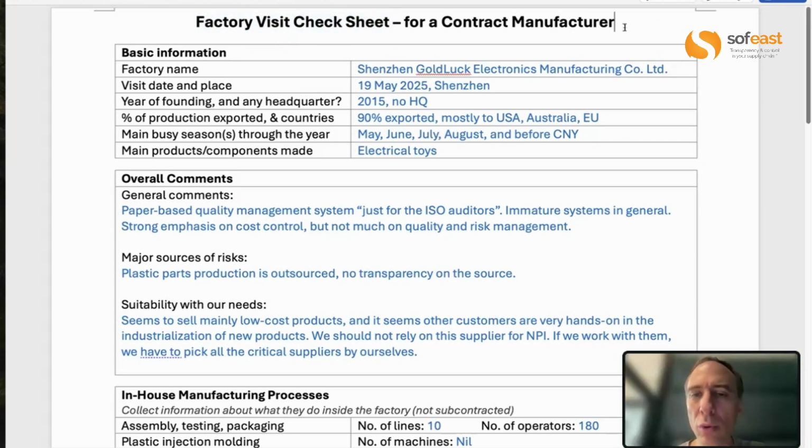And I'm going to assume you want to buy some electromechanical products and you're visiting a toy contract manufacturer, all right? So here, the basic information, right? So factory name, when did you visit them, when they started, is it a subsidiary of a bigger company, percent of their production that is exported, and to what countries mainly.